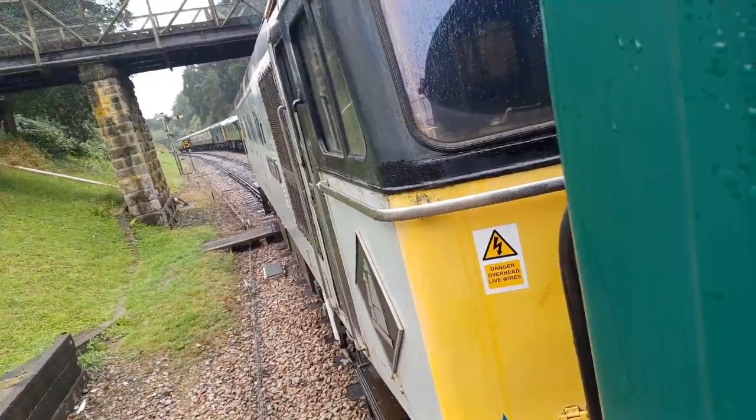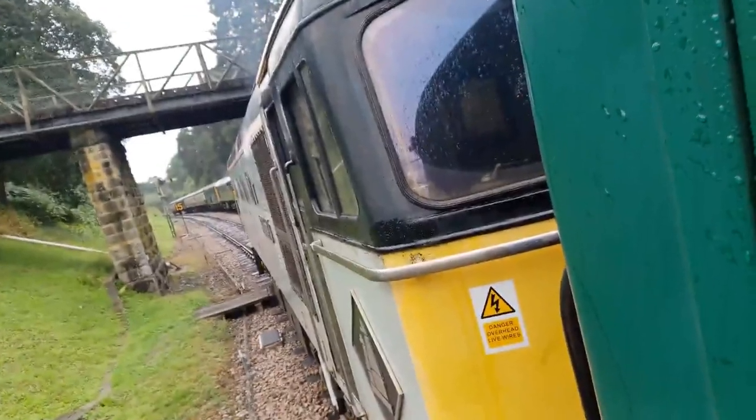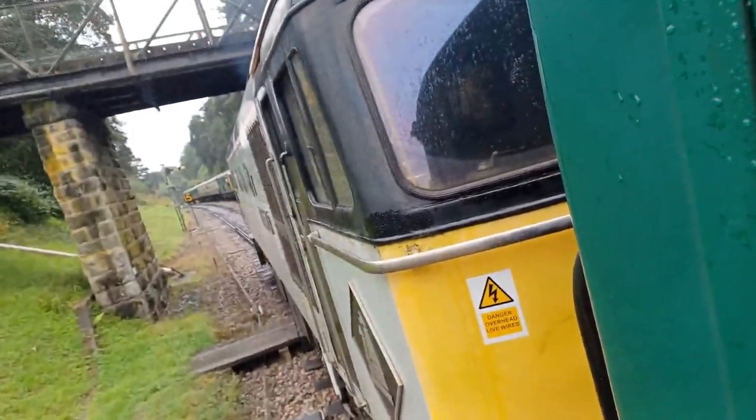At 13:31, we depart Groombridge Station, passing D7612, waiting patiently in the loop for the single track section into the station.